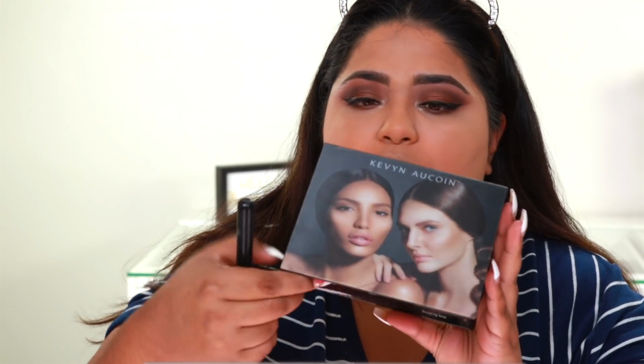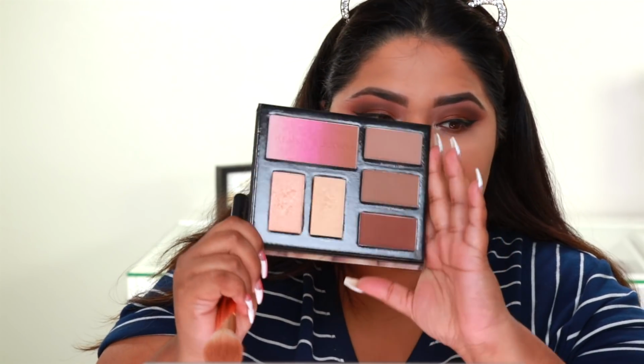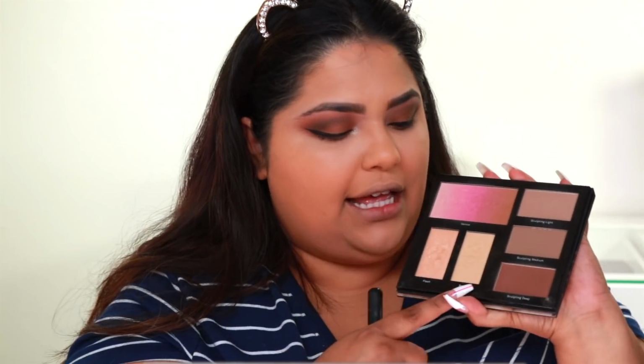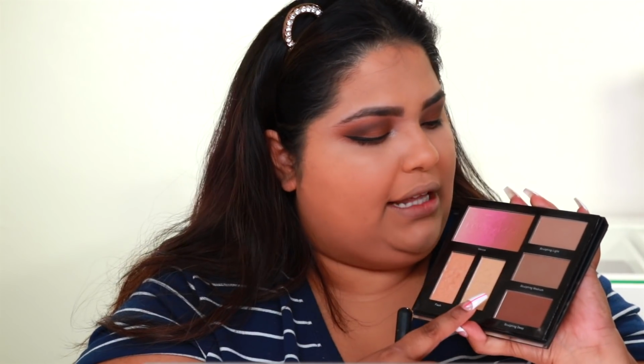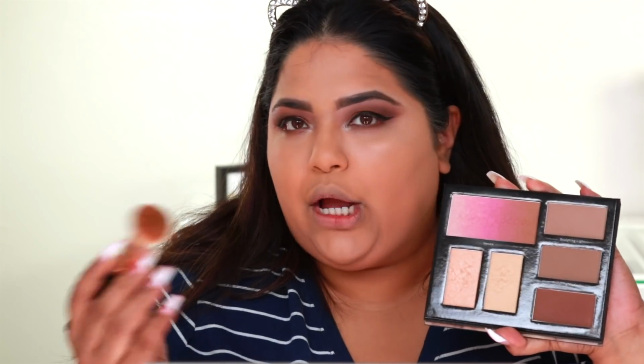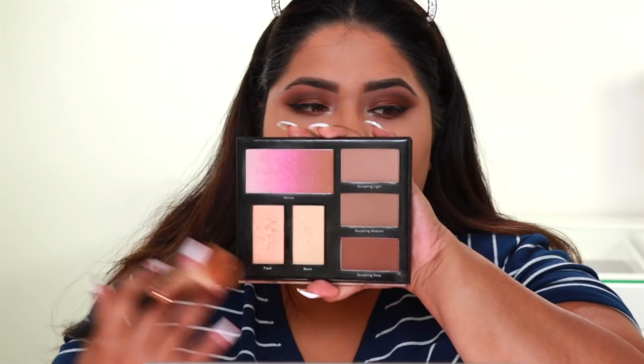So guys, now it's time to add some contour and highlight to my face. I'm gonna use this Kevin Aucoin contour book, The Art of Sculpting and Defining, Volume 3. I really love this whole thing. It's really easy to use because it has the highlighters, the sculpting shades, and then the blush. I don't like the blush that much, but I like this all over here, and I will use the blush occasionally if I'm in a quick hurry, but I think this is a great contour kit to use.